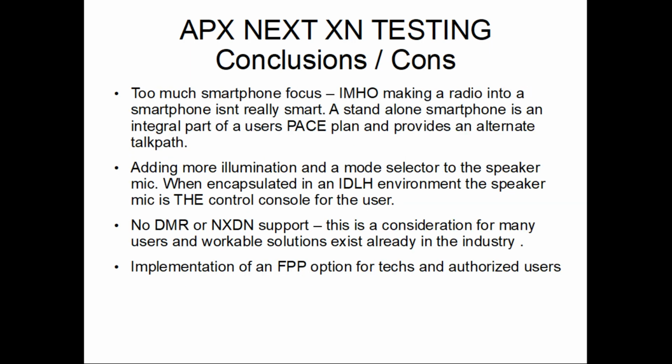Now let's talk about the cons. Now, in my opinion, there may be too much of a smartphone focus on this radio. Making a radio into a smartphone isn't really smart. A standalone smartphone is already an integral part of most users' pace planning, and it provides an alternative talk path. And it also has a reference capability and can be used for mapping and tracking and things of that nature. Typically you don't remove the radio from its holster to look at it and try to use it like a smartphone.